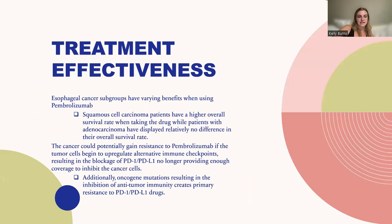For treatment effectiveness, this is when each subgroup is going to vary in how they benefit from the drug. So squamous cell carcinoma is actually going to have a higher overall survival rate, while adenocarcinoma doesn't really display any difference. However, the drug could be deemed ineffective if the cancer gained resistance to it, which would be possible if tumor cells began to upregulate alternative immune checkpoints, which would make blocking the PD-1, PD-L1 pathway insufficient in inhibiting the cancer cells. And then additionally, oncogene mutations would create primary resistance.